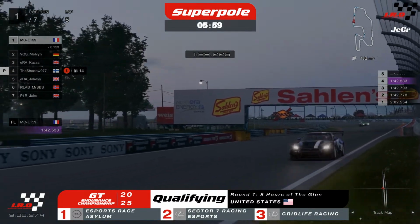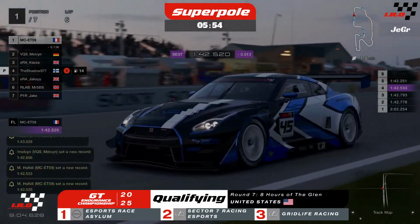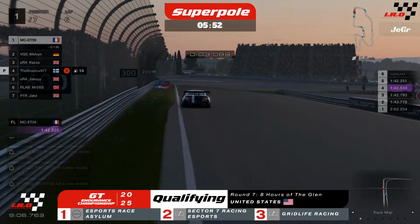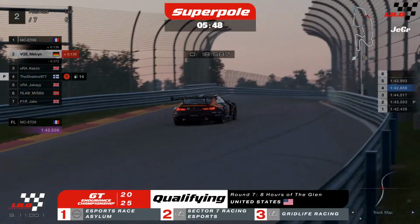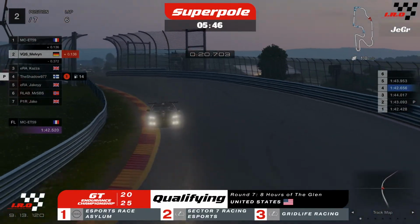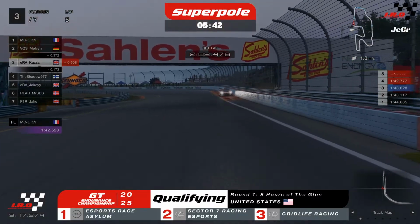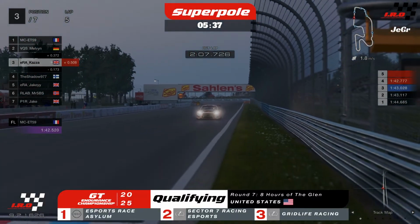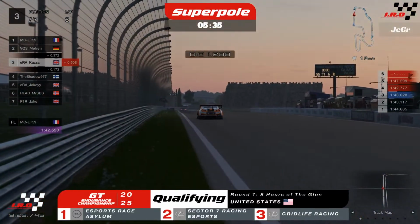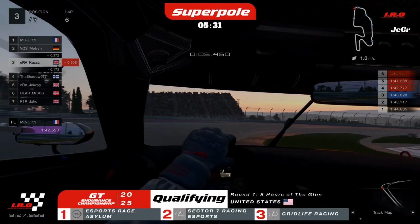Yeah, that looked fast through that final turn. It's just a little bit of improvement. So 1.3 the gap to Melvin in P2. There's Kaza starting the next run. Just over 5 minutes to go. Let's go on board with Kaza.